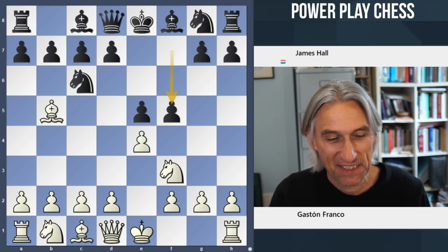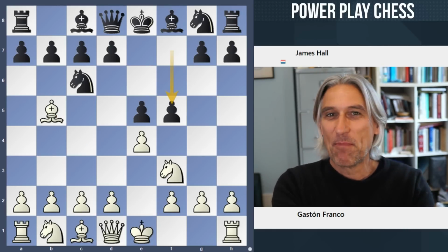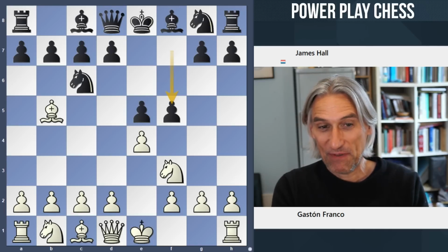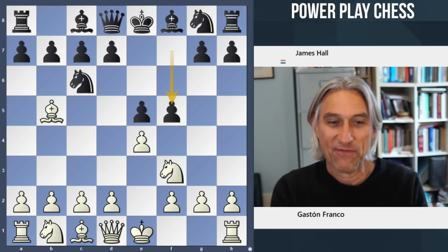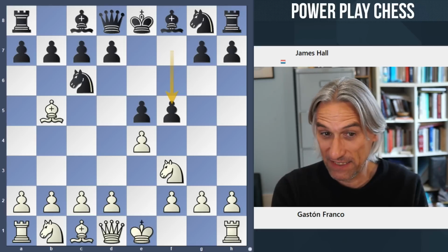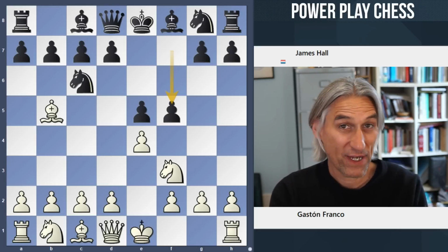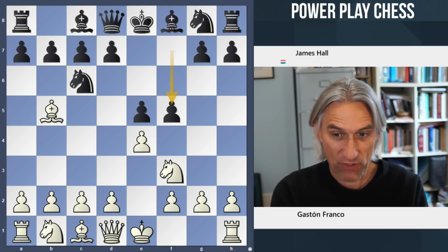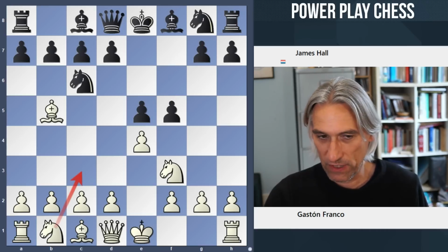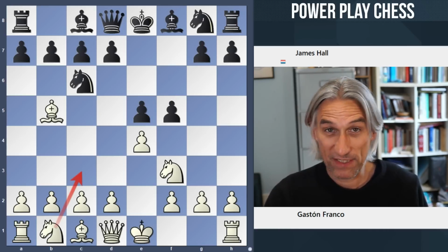Now, this is a very bold opening, and I have to say, I have often struggled against this when playing with white. You know, you have to know your stuff incredibly well, and it's really easy to fall prey to this opening. Very sharp indeed. In the past, I've played knight c3. You could say that's one of the main lines, but very easy to get it wrong.